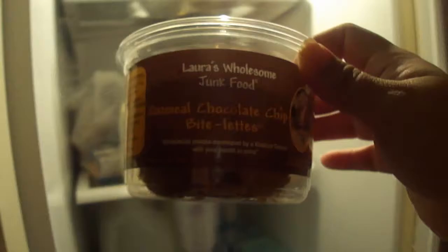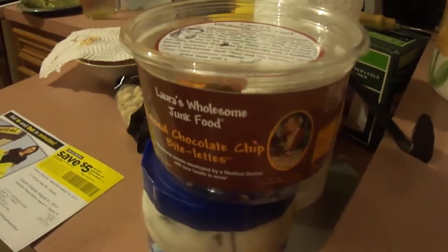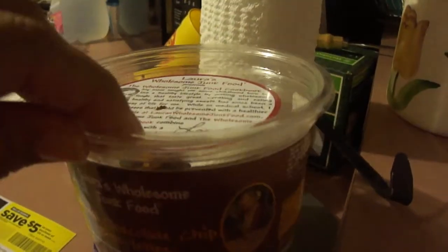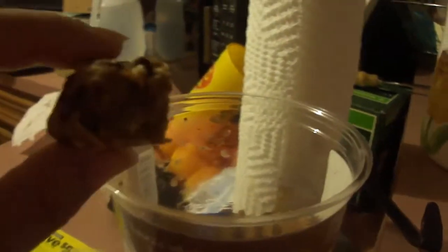Alright, let's get your cookie. Yay. She wants her cookie. There's my fridge. She wants the Laura's Wholesome Junk Food Oatmeal Chocolate Chip Bitelets. These are delicious. Only thing I don't like about them is that they have coconut, which I am not a big fan of. But these are delicious. All right, here's one cookie. It's not really a cookie, and it's healthy, so I don't mind giving her these cookies.